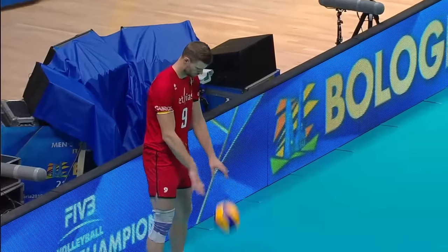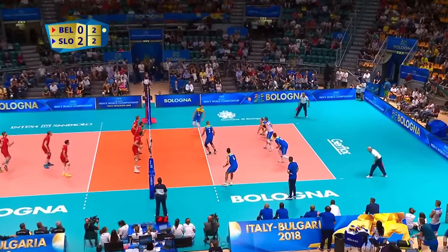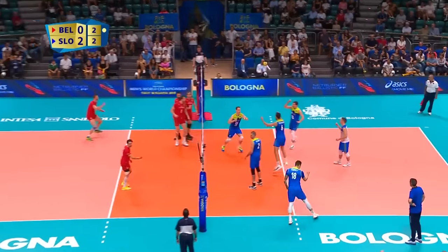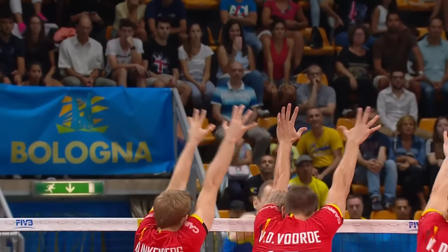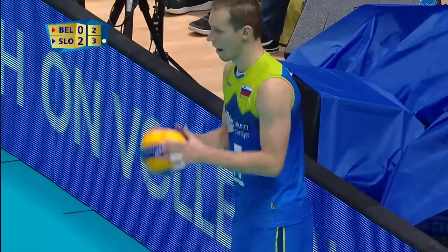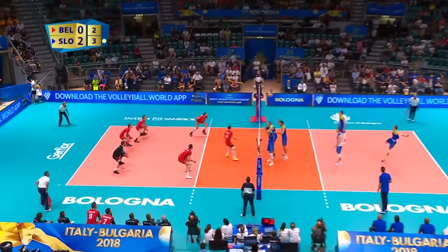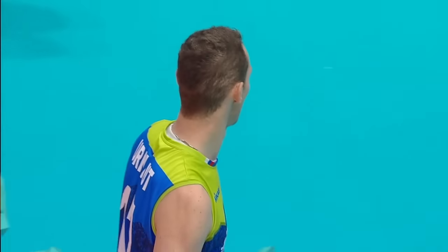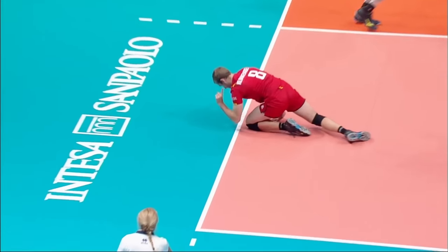Hayes. It hit the block, play continues. Hit the block again, play doesn't continue because it was off the block and out. Nice work by Arnu to get that off of Van der Voorde in a way. Ace serve for Slovenia. That's an excellent serve by Arnu. He's really pumped up for this game. Doesn't get much better than that.